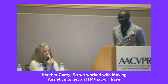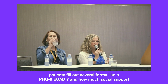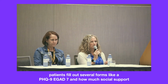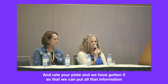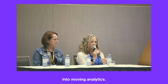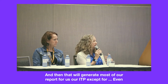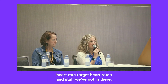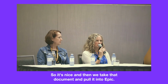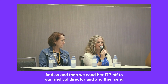How does that work? So we've worked with Moving Analytics to get an ITP where patients fill out several forms, like a PHQ-9 and a GAD-7, and how much social support they have, and rate your plate. We've gotten it so that we can put all that information into Moving Analytics, and that will generate most of our report for us, our ITP, except for target heart rates and such, which we've got in there, so it's nice. Then we take that document and pull it into Epic. We send our ITP off to our medical director, and then send 30, 60, 90-day reports to her as well. Cool.